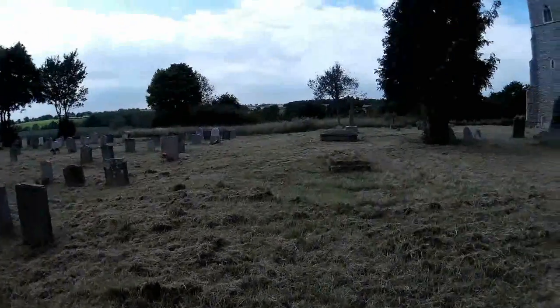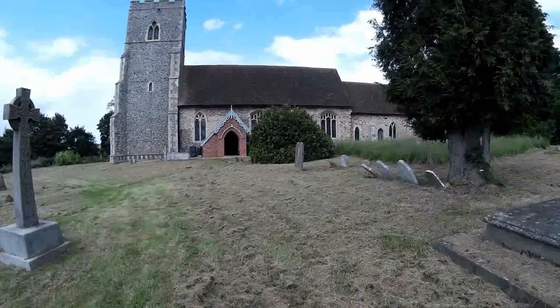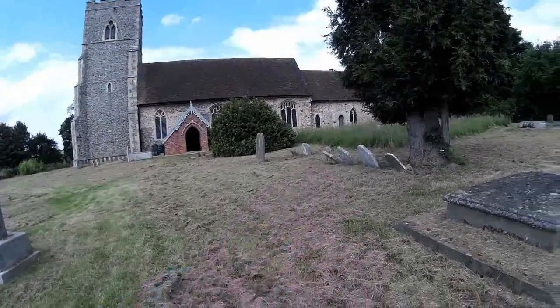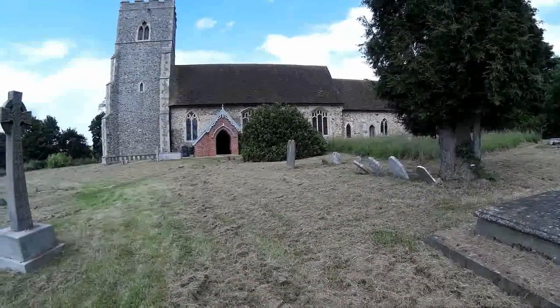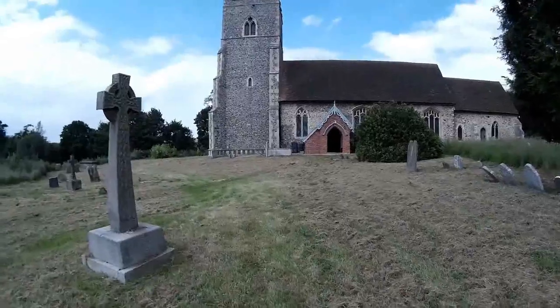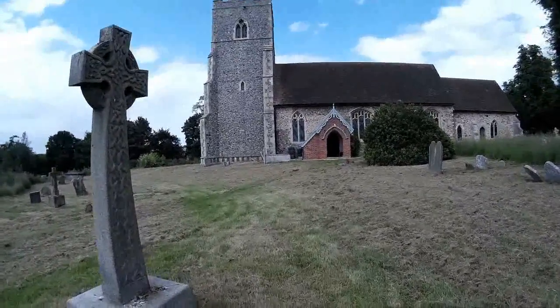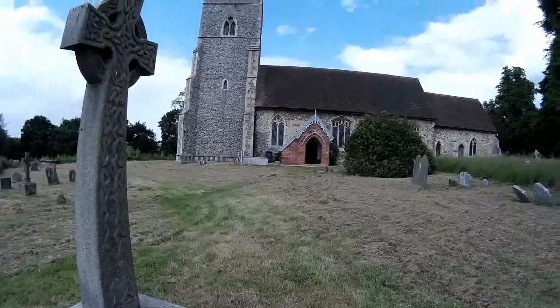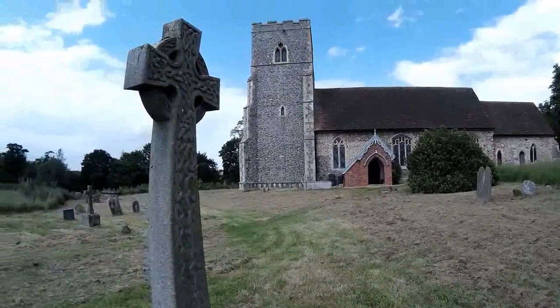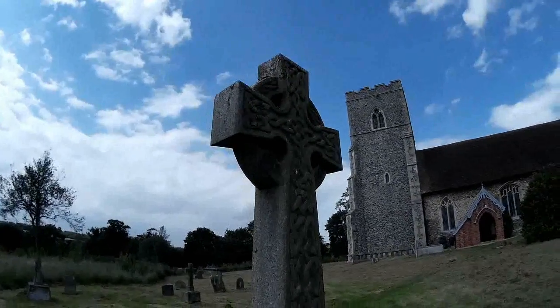So we'll have a look round and see what the church looks like from the other side of the tower. Here we've got a view of the church with a little row of headstones that are all falling over, and a fabulous porch, look. Of course, got some bins there, wheelie bins. This lovely, magnificent cross, so large.